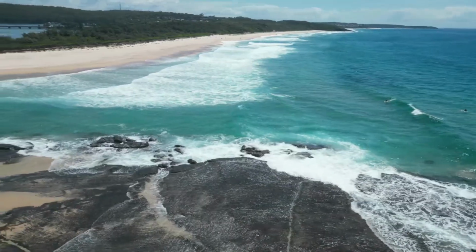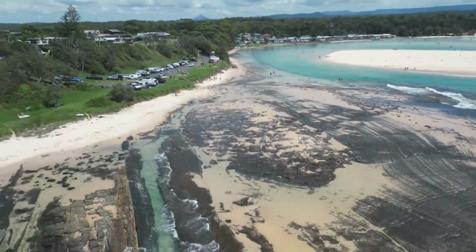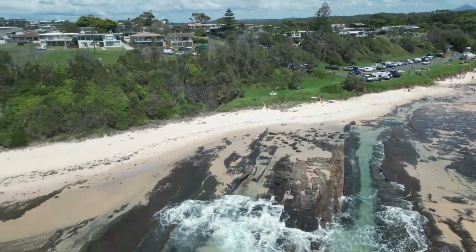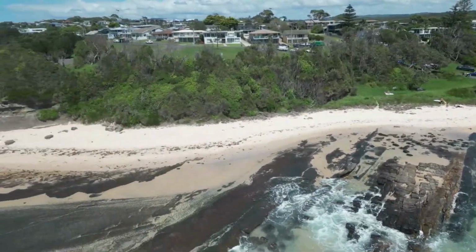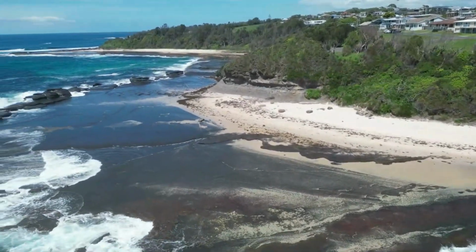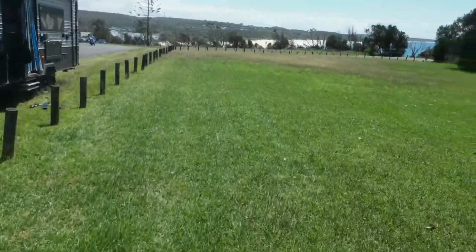The water leads into Burrill Lake, down near the Caravan Park. It creates a bit of a lazy river effect. It was so fun in the water, we totally forgot to film it. There was parking close to the water, but there wasn't heaps of bays, and when we were there it was packed out. So we headed up the hill and found there was heaps of room for cars and long vehicles to park.